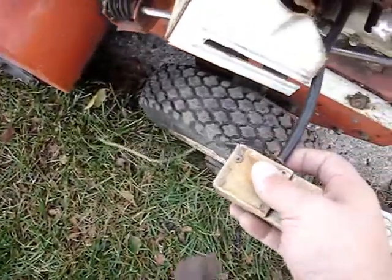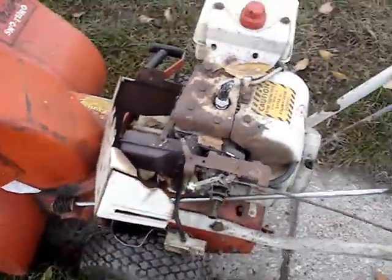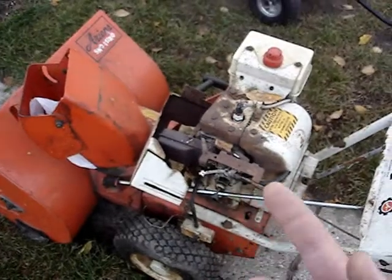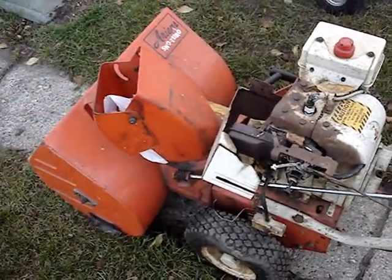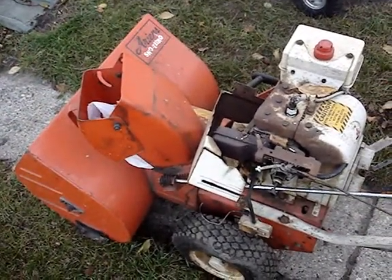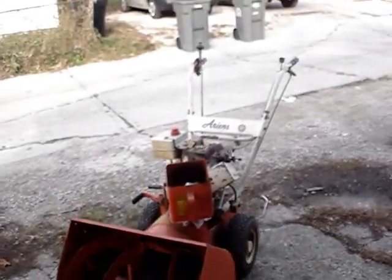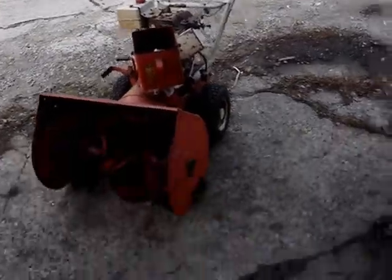It's missing a starter rope, but it's got the electric start on it. So yes, I'm going to wheel this thing back to the garage to see if I can get it to run. It will probably run. I'll just clean the bowl and the carburetor a little bit. Well, the snowblower is back in the garage. The garage is open now.